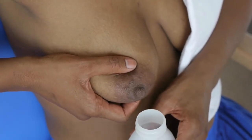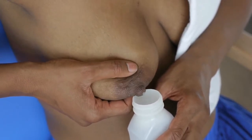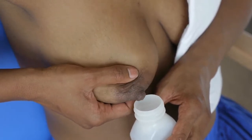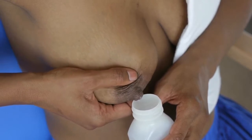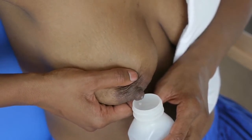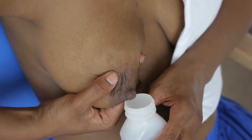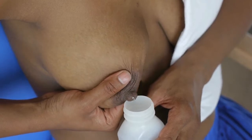Now compress and release rhythmically and watch for drops to become squirts and keep going. Avoid sliding your fingers on the skin. When the flow slows down, move your fingers round and try a different section of the breast and repeat. Now move to the other breast and do the same.